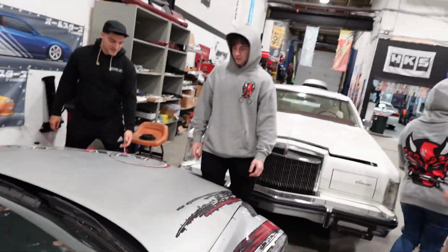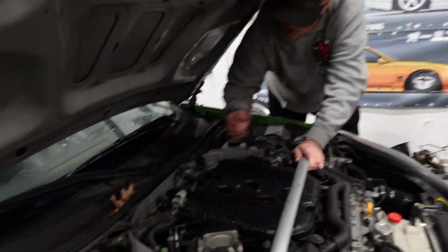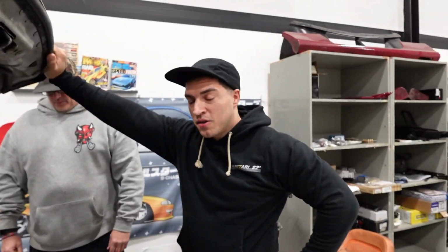Can't find it. I think we got to leave the Matari on the hood. Yeah. This looks like it came from my house. Yes. Oh, Z door closing on its own. Oh, never seen that before. Average Z. Never seen that before. I mean, yeah, there's a bunch of stuff.